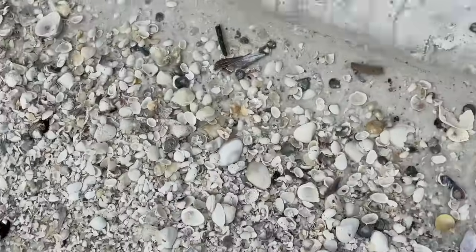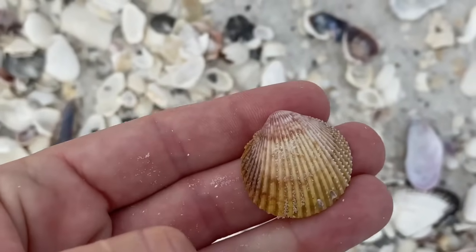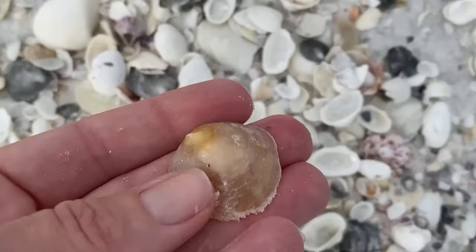All right, little baby rack line here. All right, we have a yellow prickly cockle, fun, and that little purple thing to the side, that was a horse mussel. I'm sorry, I didn't pick that up.